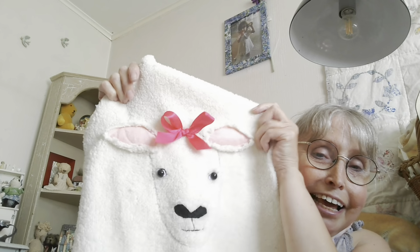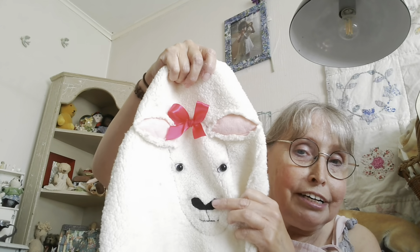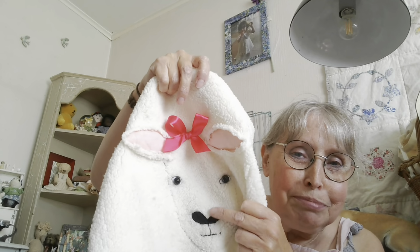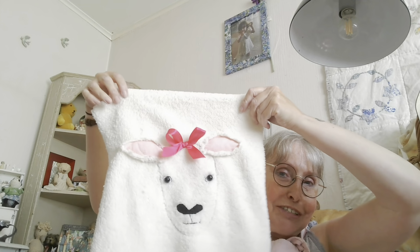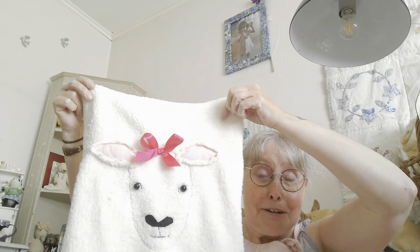There she is. The only other thing I've done, I was looking at her yesterday and I've unpicked the nose, and I trimmed it down more, and I think that's a lot better. It's just the right size. So there she is, and I'm really happy with her.